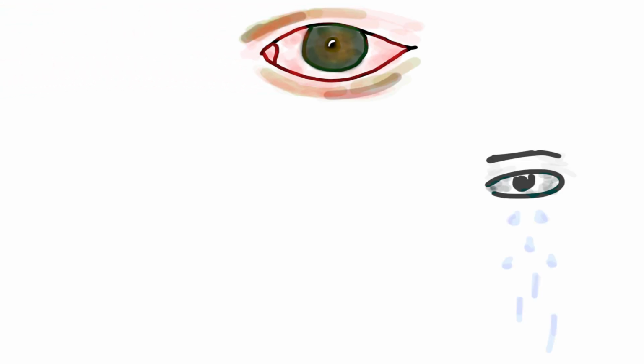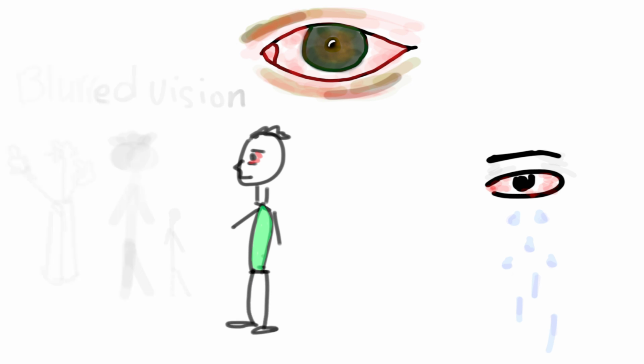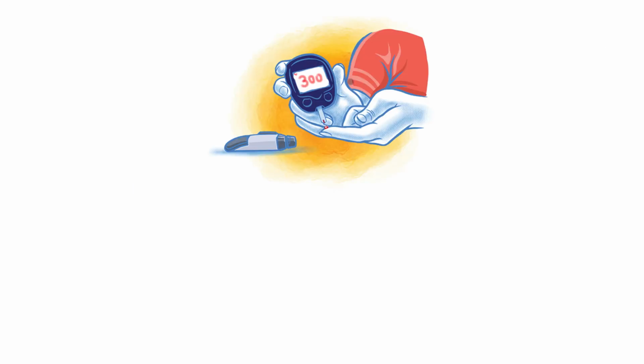Eye injuries. Signs: pain, redness, blurred vision, tearing. Advice: do not rub the eye. Flush with clean water or saline solution if a foreign object is present. For chemical exposures, flush for at least 15 minutes. Seek medical attention. Number 14.